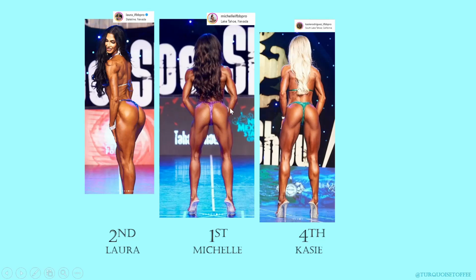Nice amount of definition coming through in her hamstrings as well. But what I really love is how pinched in the waist is, and then a very wide and beautiful upper body with the delts. I think Cassie could have a little bit more of that spread to the top so that you see the hourglass a bit better. And of course, Laura, this is a beautiful transition pose.